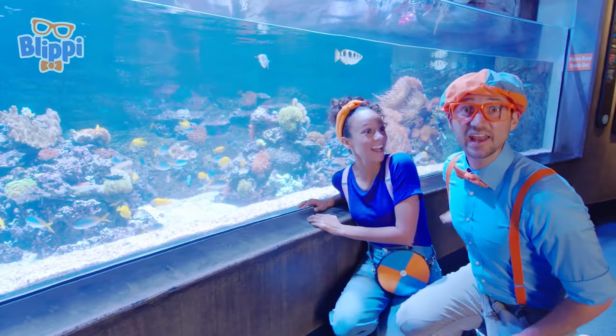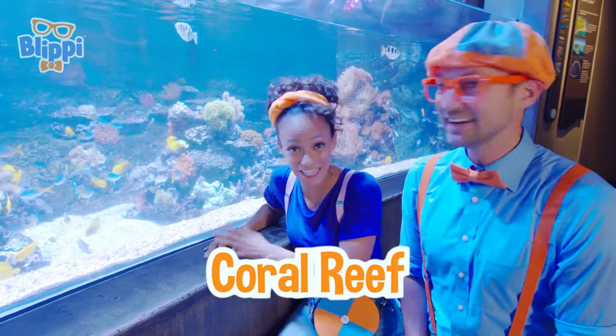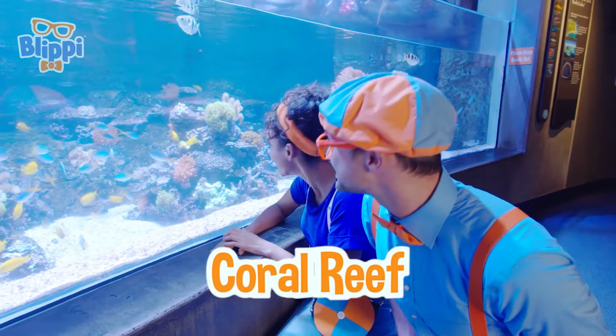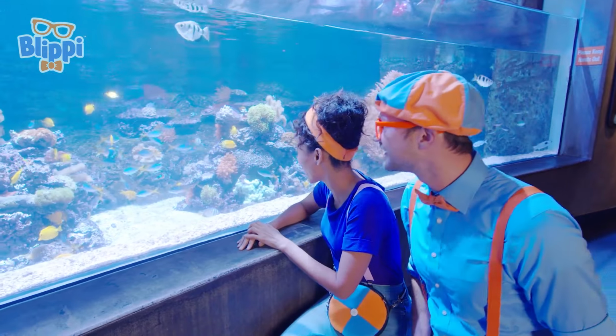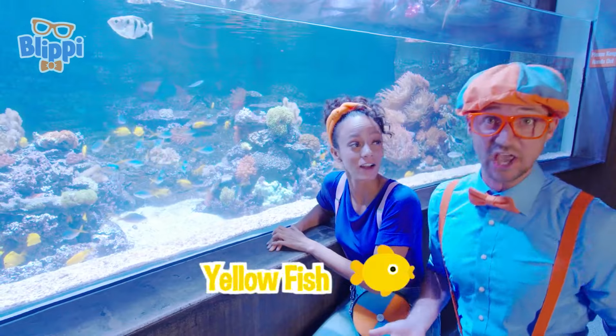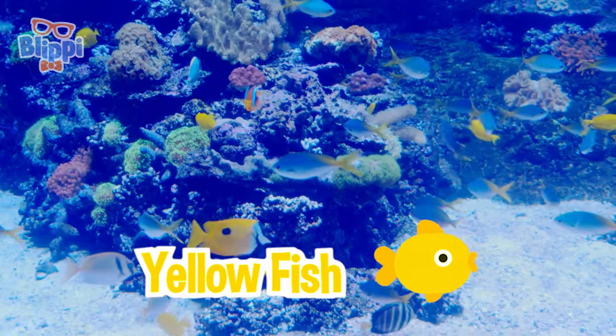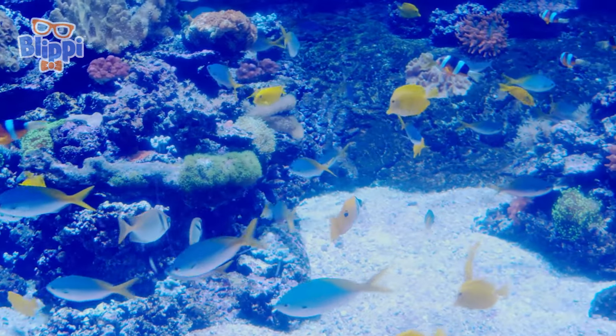Whoa, check it out. So colorful in there. It's a coral reef. Do you see all those fish? They're so colorful. There's a lot in there. Ooh, look at that one right there. It's just yellow. So yellow, it looks like the sun. It's so bright. Woo!